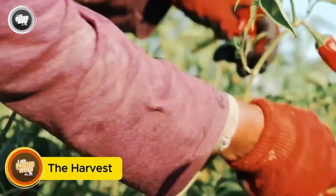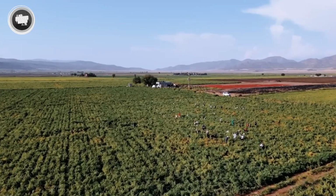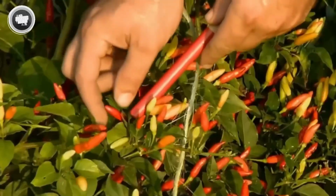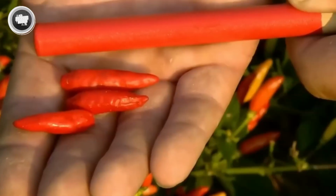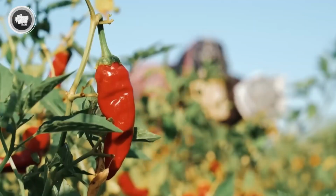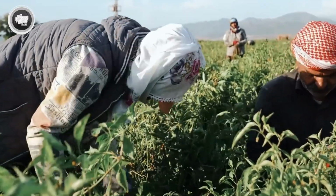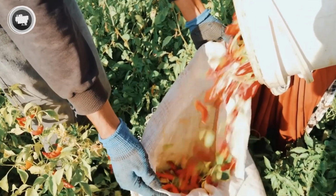When harvest season arrives, it's a moment of precision and patience. Every Tabasco pepper must reach a perfect shade of deep red before it's ready to be picked. To get it right, farmers use a small wooden stick known as le petit bâton rouge, the little red stick that sets the standard. They hold the pepper next to the stick, and if the color matches exactly, it's ready to be harvested. If not, it stays on the plant a bit longer.